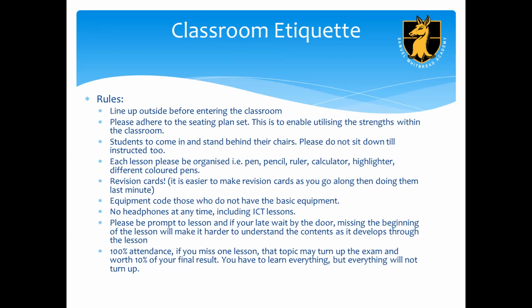Please try to have 100% attendance, because if you miss one lesson, you're missing a topic that might turn up in the exam, and that could make a big difference. Although you've got to learn everything, not everything turns up. And if that one topic you missed turns up, then you're going to lose quite a lot of marks.